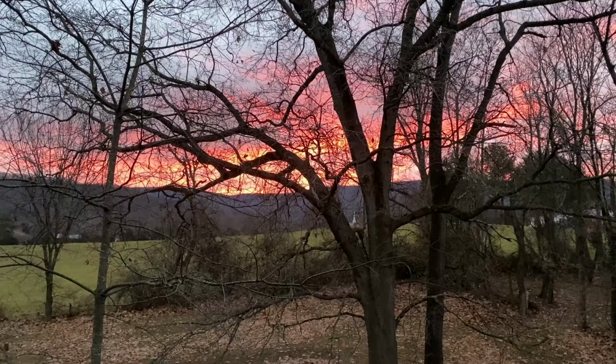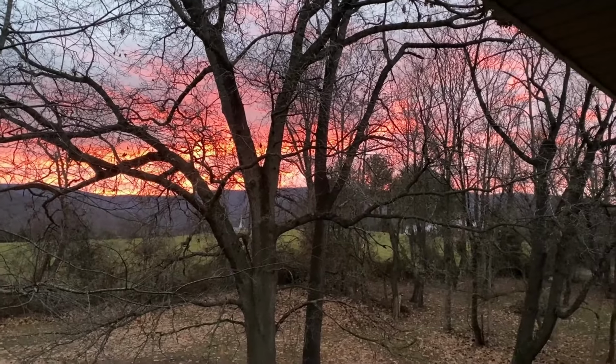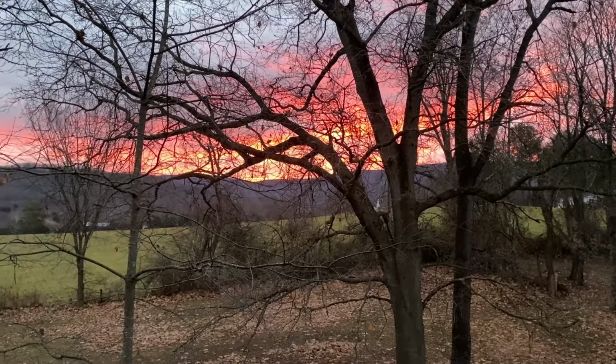Good morning. This is the sunrise here in Luray, Virginia, at the house that we're staying at. We're out in the country, so it's beautiful, but look at that beautiful, beautiful sunrise coming up.